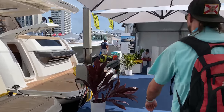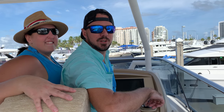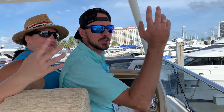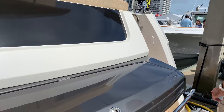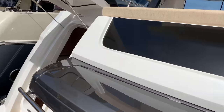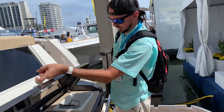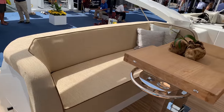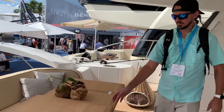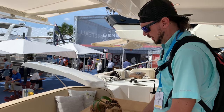Let's go on this one. Hey guys, we're here at the 2018 Fort Lauderdale International Boat Show, and we're checking out the Beneteau Monte Carlo. Come check it out. This is a grill, I think. It's a grill because another one over there showed it. I like that. I love this. Look at this. So you have cup holders here where you can flip this out.